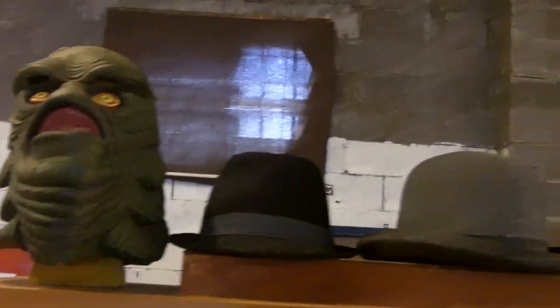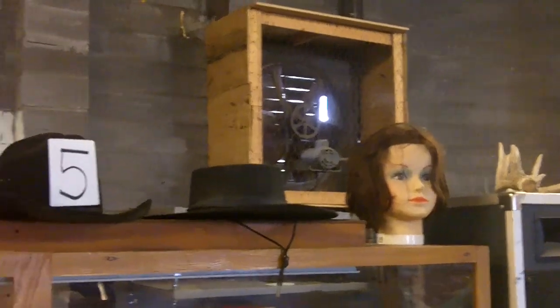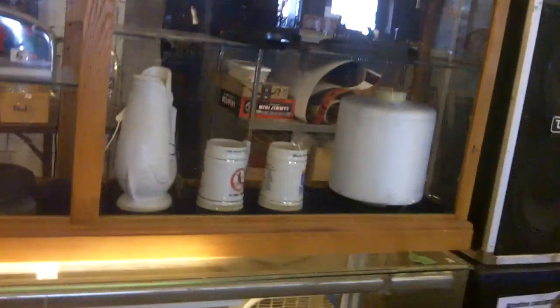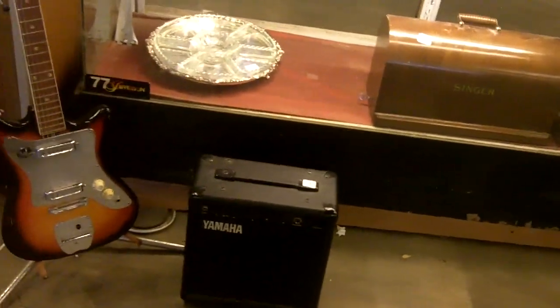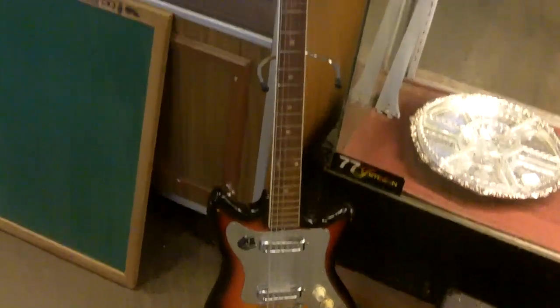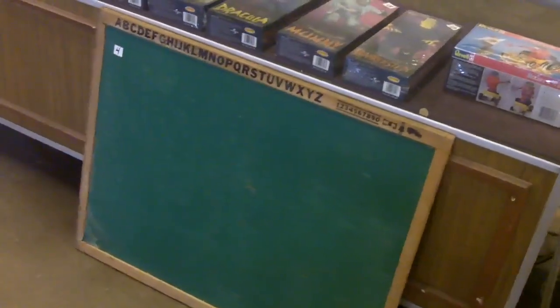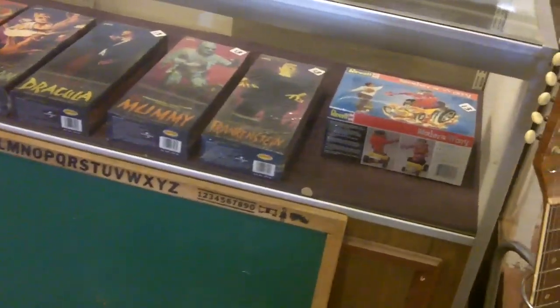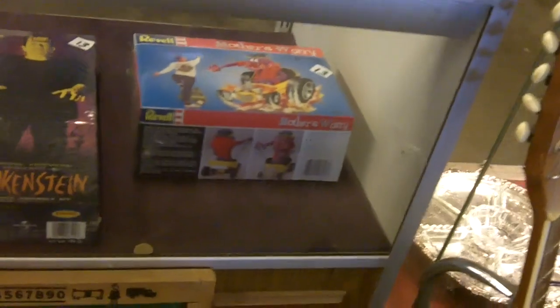Hey, there's a Swamp Thing mask, and there's some hats, Stetsons, hopefully. I'm not sure, I'm not gonna grab one right now. Neat old Singer there, Yamaha practice amp, Winston guitar. It's a neat old chalkboard, the letters on the front, alphabet. I mean, then we've got the Aurora.